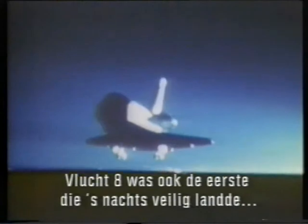The first night landing for the Space Shuttle program occurred on Mission 8 with safe touchdown of Challenger at Edwards Air Force Base, California.